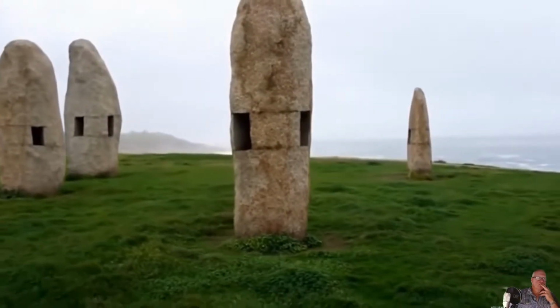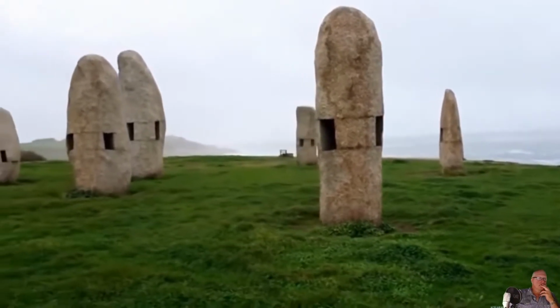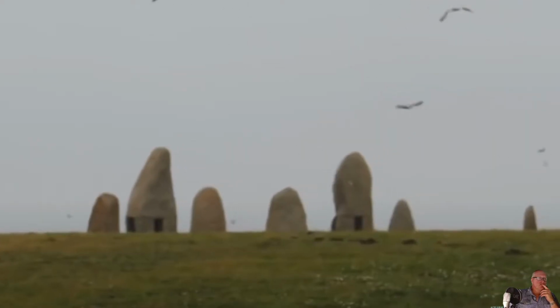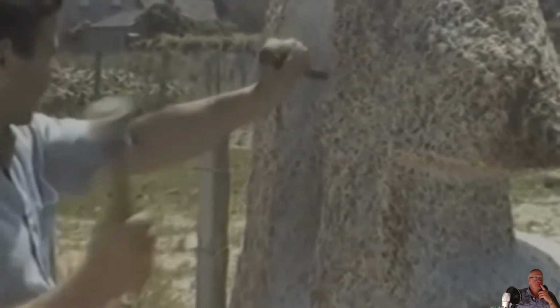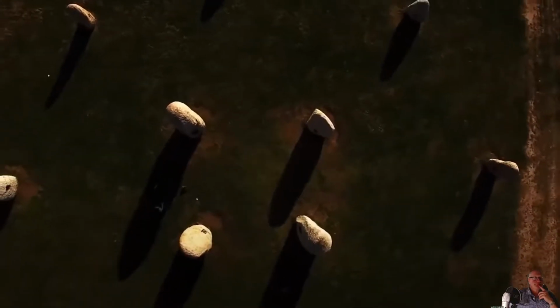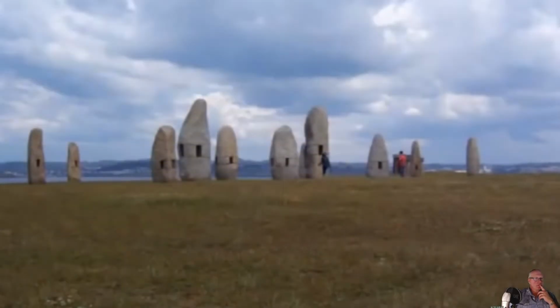Most of the people who see the Menhirs in A Coruña, Spain, without knowing about their backstory, assume they're ancient megaliths. In fact, they're far more recent works of art. They were created by Manolo Paz, and he's still alive today. There are 2 alternative names for the sculptures. They're commonly called either the Family of Menhirs or Menhirs for Peace.